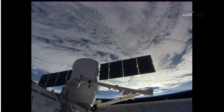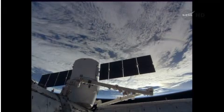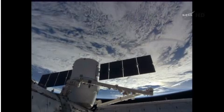And the team here on the ground now confirming that they see all four of the indications that say that the Dragon is in position and ready to latch. That doesn't mean that it's berthed just yet, though.